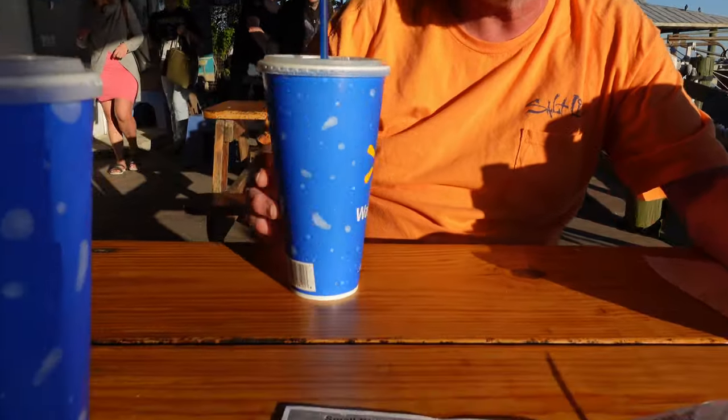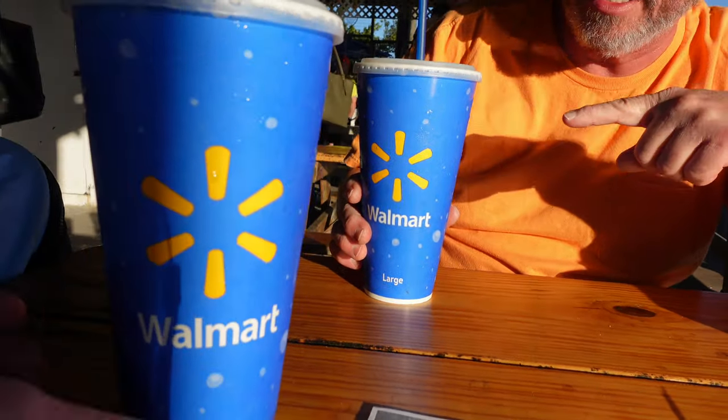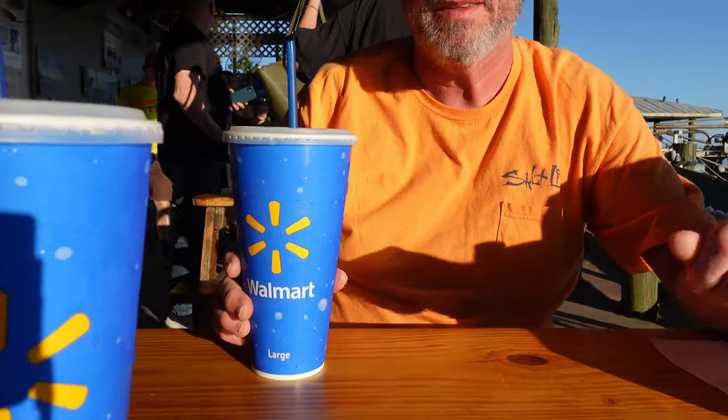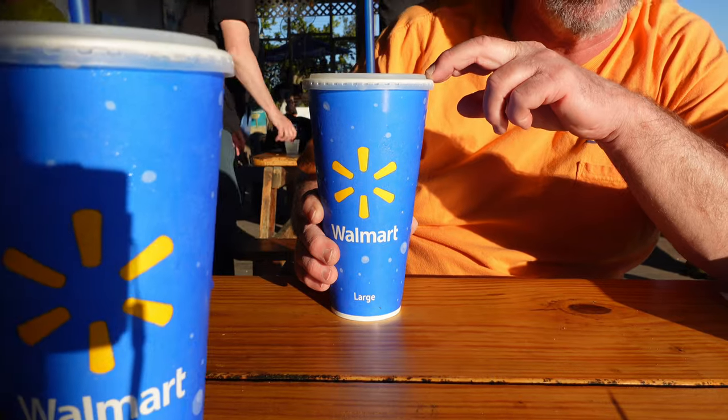But by the way, if you're going to eat here, I advise you to stop at Walmart. They have a little gas station out in front of the store on your way in. Any size drink, this is about as big a drink as you'd ever want, is 78 cents. So it's cheaper than buying a drink here. I don't think you get refills. And this is water. A cinnamon horchata drink, which is really, really good.